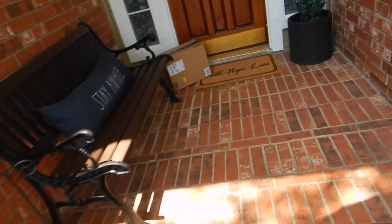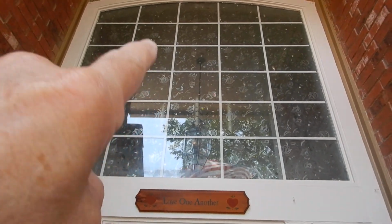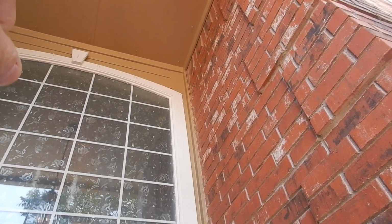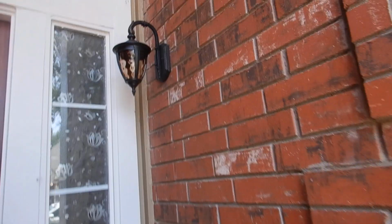Coming on along. This is the front door. Not supposed to be open like that. Get the delivery, stay a while. The front door, these are side lights. This is the transom light. On the east side of the transom light, we got a little separation. It almost looks like a freeze board, a little vertical trim board, with a little separation between the brick and the trim right there. Again, exterior light should be sealed.